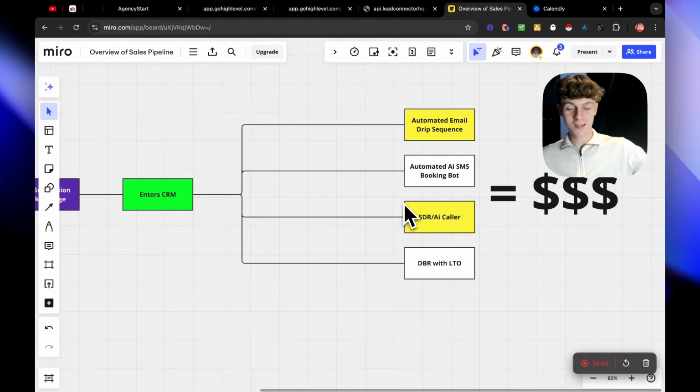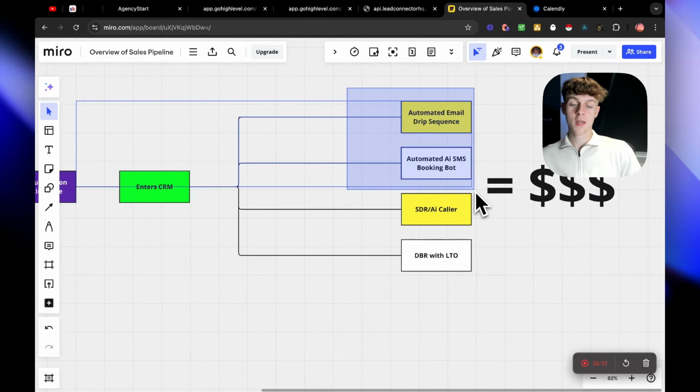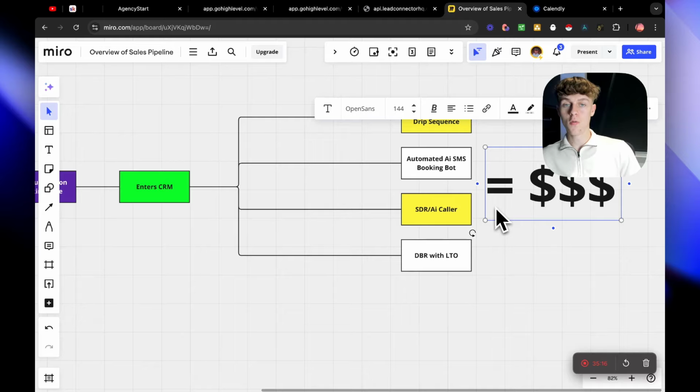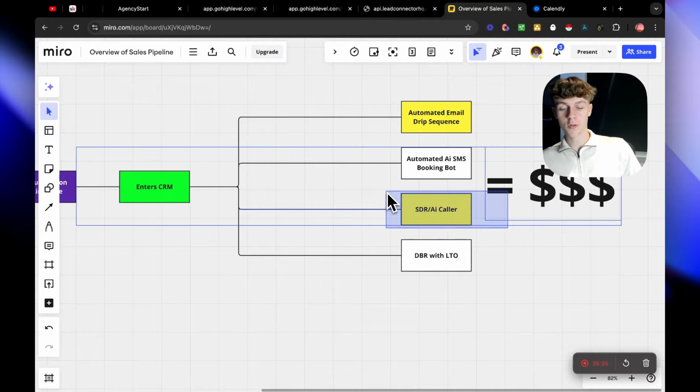But nonetheless, an SDR is just someone to essentially triage the leads. As you know, once a lead opts in, automatically they're put into this, but you may want someone to call the leads up and see if they're a qualified prospect to have as a client, right? So it's a bit before the appointment just to qualify them. Now it's a bit overkill. I personally do it, but I wouldn't recommend it if you're just starting out, because you have to hire someone, and you have to set up the AI caller if you want to do that.